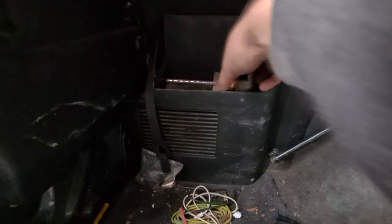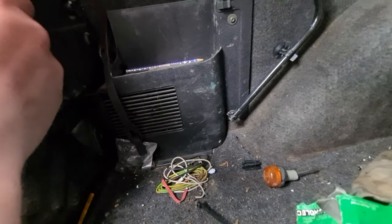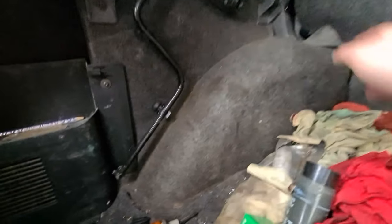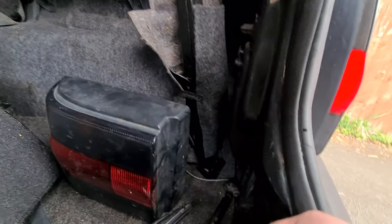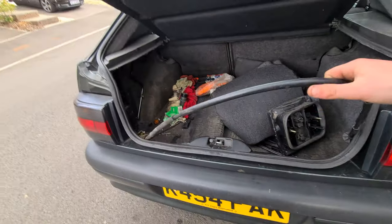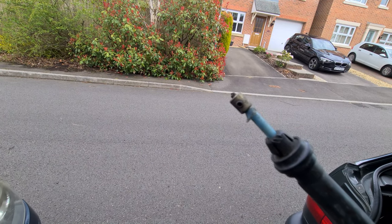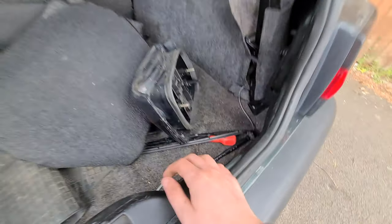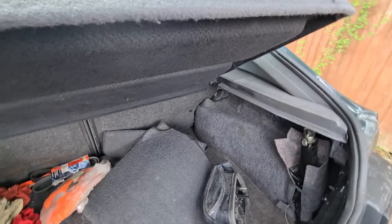What else we got in there? We've got some body clips and a pencil. Nice. Strut top there, we've got our jack handle there. We've got some speakers, which by the sounds of them are very dead. We've got our jack. And then there's this, which I think might be a CB aerial. I'm not entirely sure, if I'm honest.